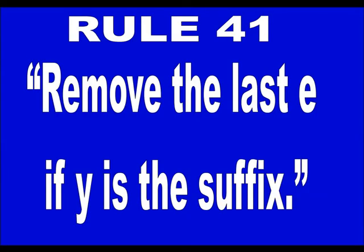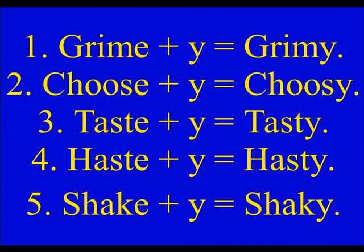Rule 41. Remove the last E if Y is the suffix. Example: grimy, choosy, tasty, hasty, shaky.